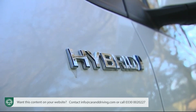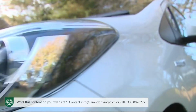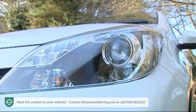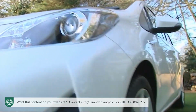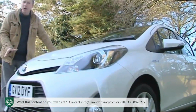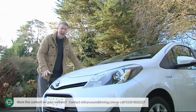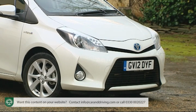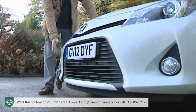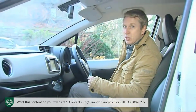Those who do exactly that might clock the hybrid badging, or the unique chrome-finished projector-type headlamps with their LED daytime running lights, or the model-specific wheel designs. The better informed amongst them might even note the 20mm of extra front overhang necessary to house the hybrid Synergy drivetrain, or the trapezoidal front grille necessary to cool it. Inside, it's a similar story.